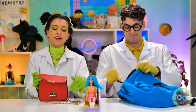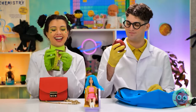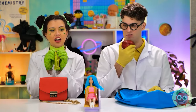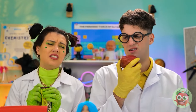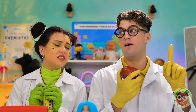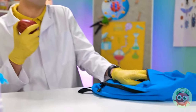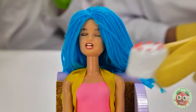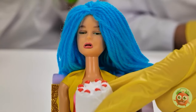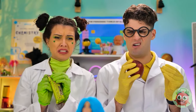I'm so hungry I could eat a horse! Ditto! I'm starving! What's that? I'm hungry too! Feed me! Aw, I feel bad. I know! I happen to have a cake in here. Well, a super tiny cake. Here! Ugh! Jeez, what do we give her?